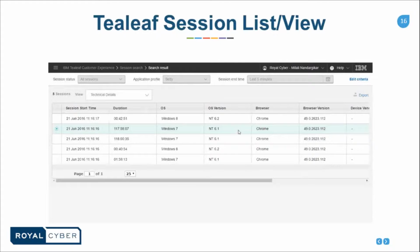And finally, we have the Tealeaf session list or view. So once I'm looking for a particular session, or for a particular search term, for example, a browser, say Chrome, I would actually have an entire list of sessions of who browsed through Chrome and encountered a particular issue. And this session list view can be exported in PDF, CSV, or Excel and sent either to the marketing team or the IT team for resolution.